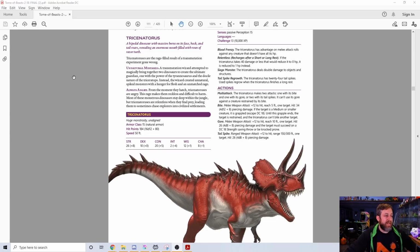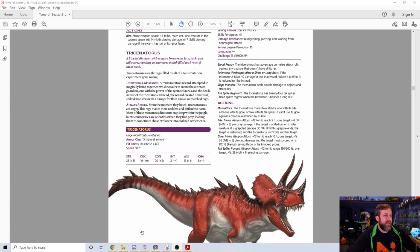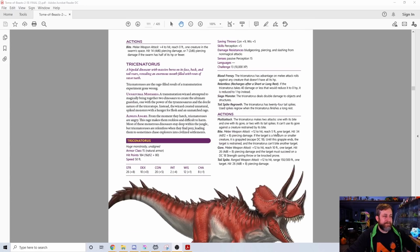From the moment they hatch, Tricenatauruses are angry. This rage makes them reckless and difficult to harm. Most of these monstrosities stay deep in the jungle, but Tricenatauruses are relentless when they find prey, leading them to sometimes chase explorers into civilized settlements. Challenge rating 13 on this guy.